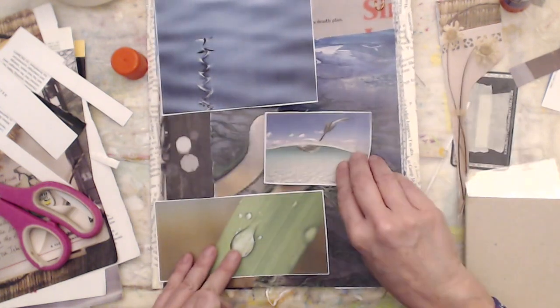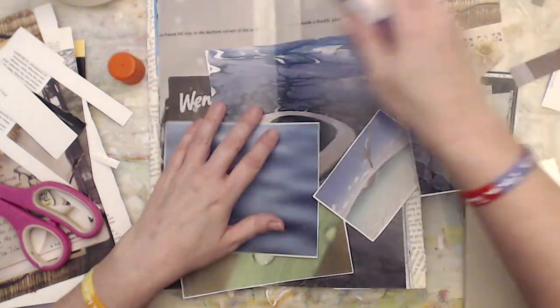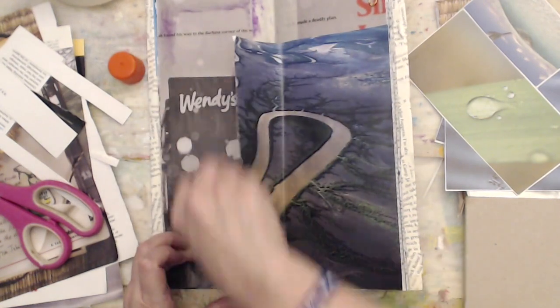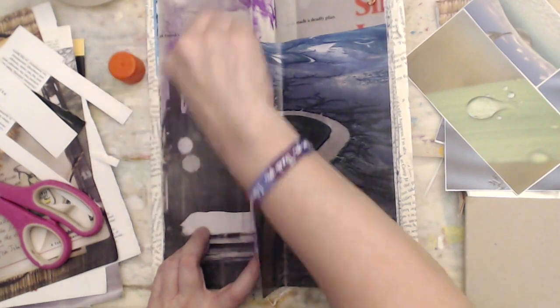I like Wine Spectator for page quality if I'm going to make a journal out of magazine pages. Those are really fun to paint on. To make a magazine journal, probably an Oprah magazine. I like the way that magazine goes together.